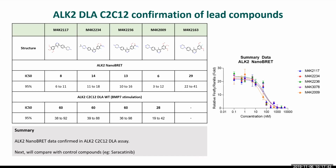This compound goes through to the luciferase assay in the C2C12, so confirmation of ALK2 binding in those assays, and we really see that all the low potency compounds replicate in the C2C12, so it's nice to see that there's confirmation of those compounds. The 2163, I'll have to repeat that again because I'm listed on the video, so we should have data for that in the next meeting.